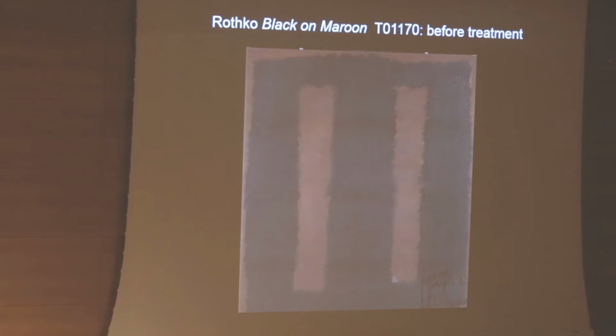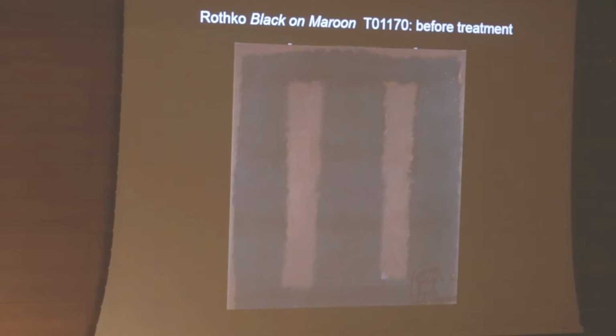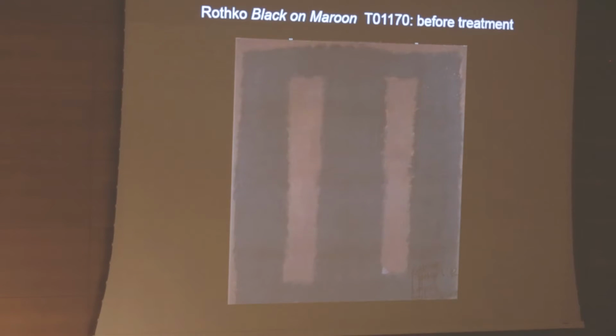On a Sunday in October 2012, I received a phone call when I was at home enjoying my weekend that a Rothko painting had been damaged at Tate Modern. I was on site in under an hour and found Black on Maroon, TO 1170, in this condition.